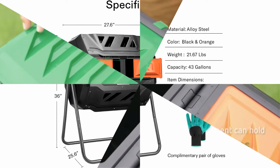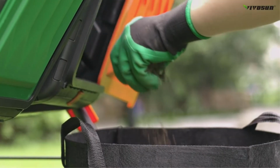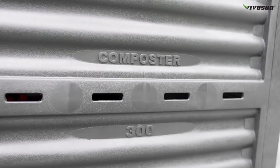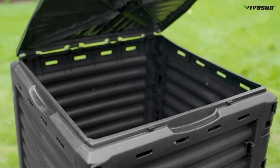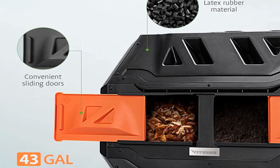The VIVOSUN tumbling composter is strong enough to hold enough compost for a small family, while assembly can be challenging. Most users agree that once you get past that, the tumbler works well. The unit is easy to spin, and your garden waste and food waste go through the composting process quickly. Be prepared that it can be a bit difficult loading and unloading your compost, though. The doors are awkward and small.